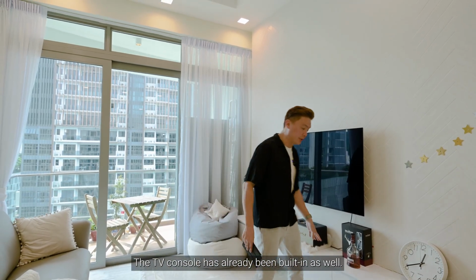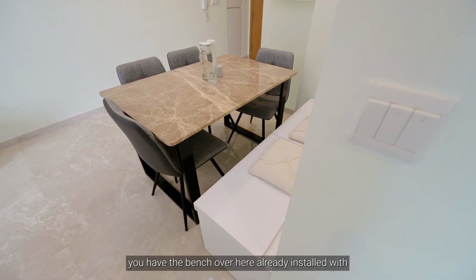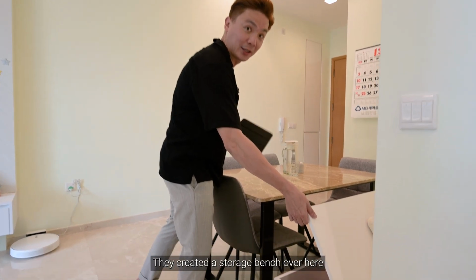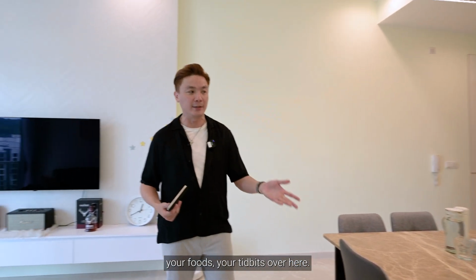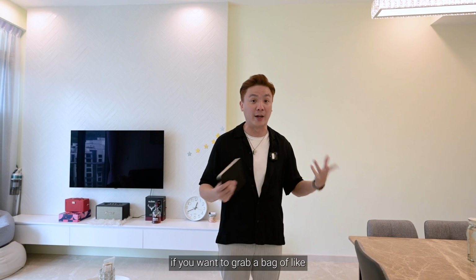The TV console has already been built in as well. Likewise, for the dining area, you have the bench over here already installed with a lot of thought put in. They created a storage bench over here so that you can keep your knickknacks, your foods, your tidbits over here. Therefore, you don't need to go to the kitchen if you want to grab a bag of potato chips.